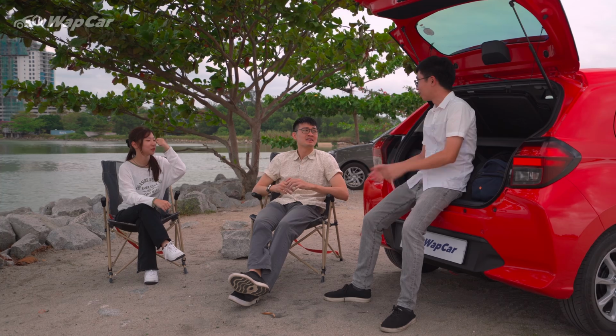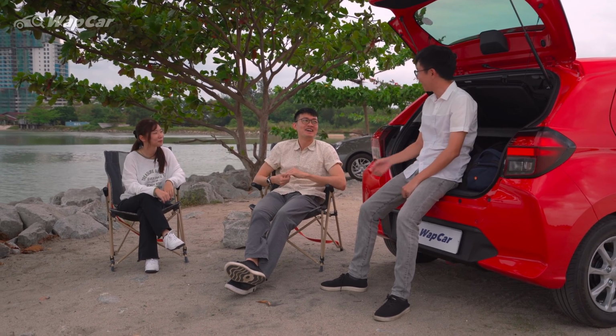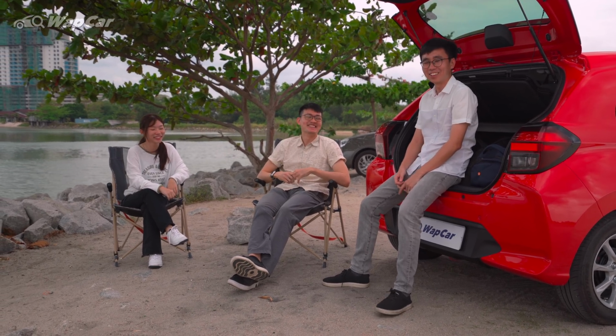She thinks the car is quite good looking lah. Doesn't like the red color. Not the red. Not the color. Yeah, hey, you get it. Hey, not bad, not bad. 一点点. Not bad, not bad.